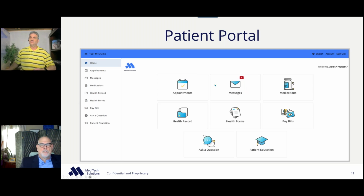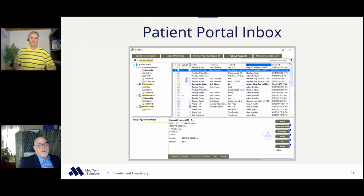Great. So whatever you see here, Robert, whatever's turned on here is what the practice has actually turned on for their patients, correct? That's correct. Okay, great.